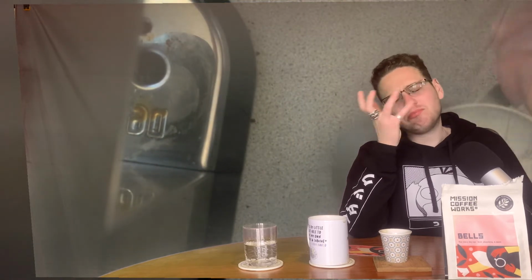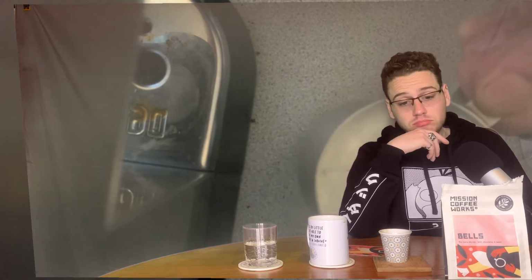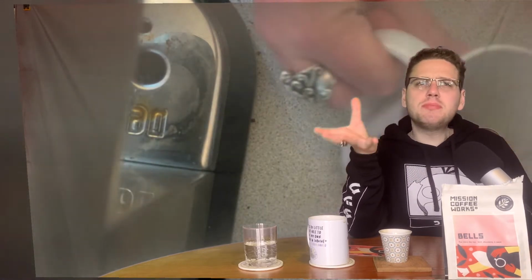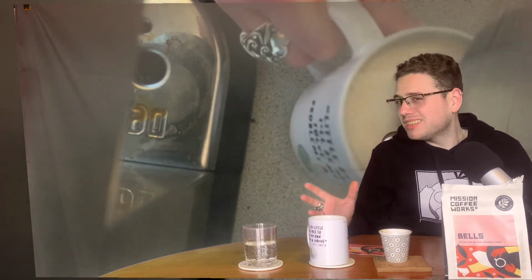Not massively, but it's there. Marzipan, again, there's the smooth nuttiness, but nothing that I would discern as marzipanish. Because marzipan is incredibly sweet and it's not sticky, but it's got a certain texture to it that, I don't know if you can translate that into coffee, maybe.